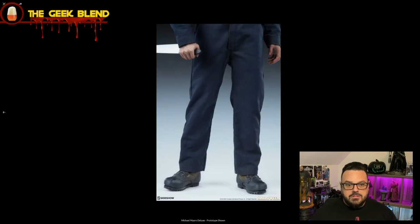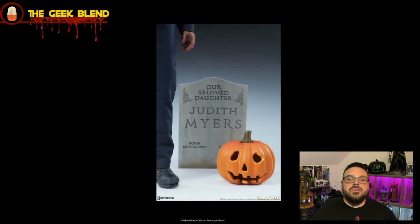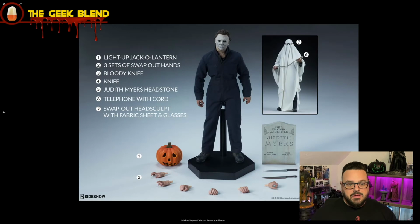Boots look good. The fact that you get the Judith Myers grave and the pumpkin, by the way. So here's what you get with this figure. You get the light-up jack-o'-lantern, 3 sets of swap-out hands, bloody knife, Judith Myers headstone, telephone with the cord, swap-out head sculpt with fabric sheet, and glasses for when he's got Bob's glasses on over the sheet. It's got a lot of accessories.